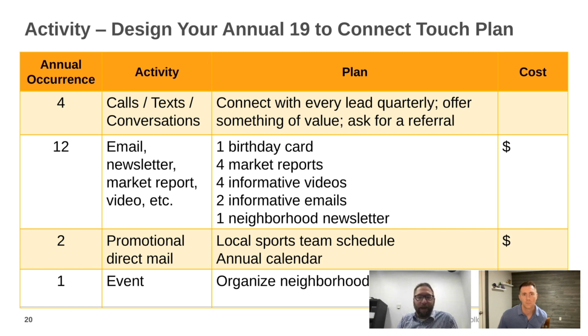The first two columns are the magic of the plan, and nothing should be eliminated. So columns one and two, the annual occurrences and the actual activity, we're going to keep those. But then the plan is up to you to what meets your strengths, what you want to do, and how you want to consume those.